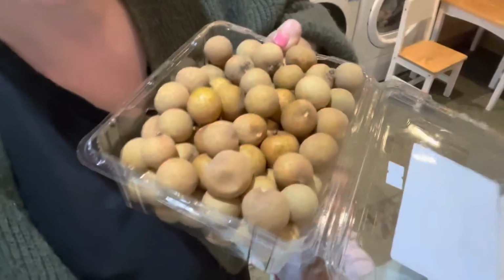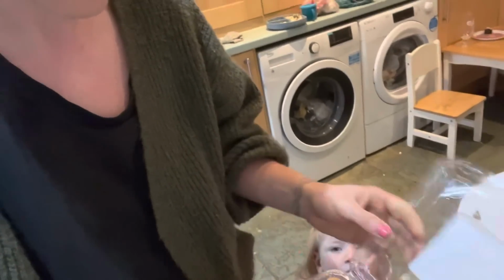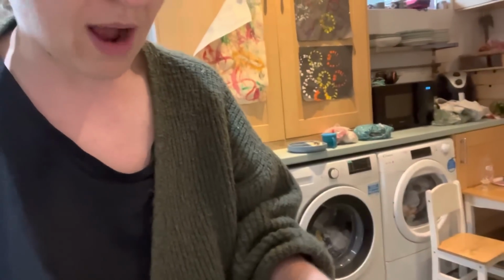So I have finished my sushi, but Romy and I are about to dig into these amazing longans that James just picked up from the Chinese shop on the way back home. It's kind of like a lychee. I don't know if you guys have tried them. Let me know down below. But they're really darn delicious and they're very juicy. I'm going to mainly feed them to Romy, but I am going to eat a few in the process. So let's get stuck into these bad boys.